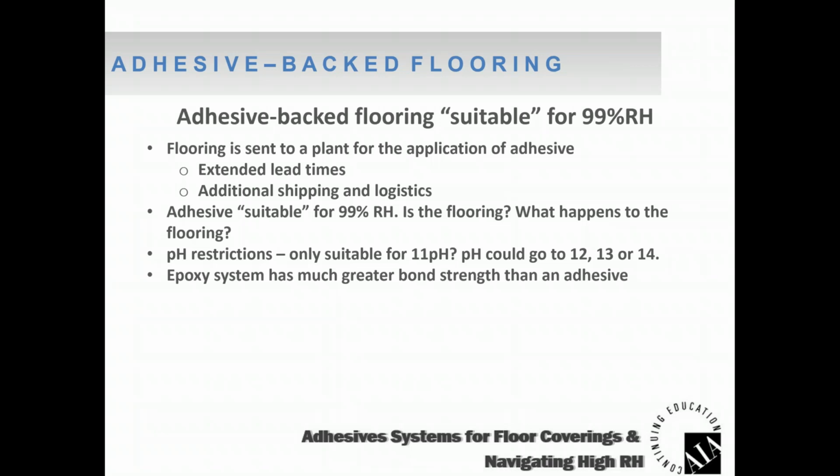Keep it in mind when you're looking at mitigation systems. There's epoxy moisture mitigation systems out there. Epoxies have an extremely high bond, much greater typically than adhesives. So something to consider as well. We have high RH adhesive back flooring.